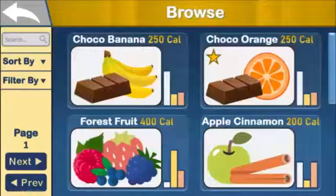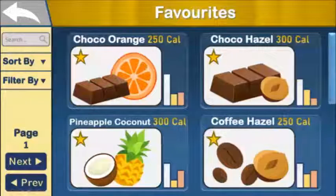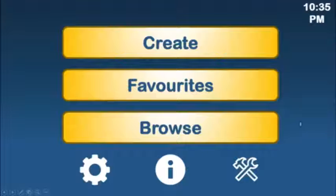And also users can mark certain recipes as their favorite, which once that happens, the machine remembers it, and it just displays a collection of all the favorite recipes. And yeah, that's the basic gist of our machine.